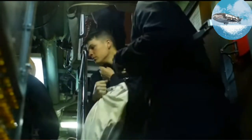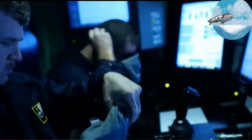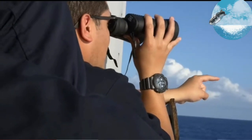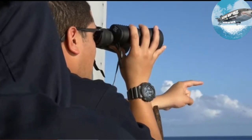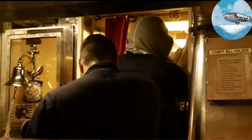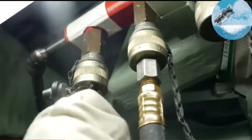Inside the submarine, crew members spend an extensive amount of time training. These routine training exercises often consist of drills, such as man overboard drills and even fire drills. Like homes or vehicles on the surface, submarines can catch fire. This means that sailors need to know what to do in case of such a circumstance.